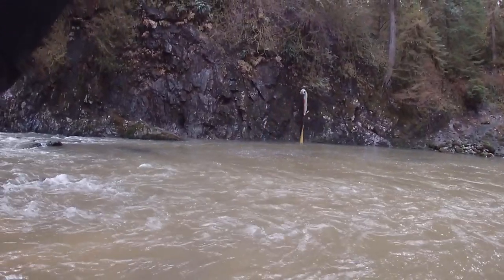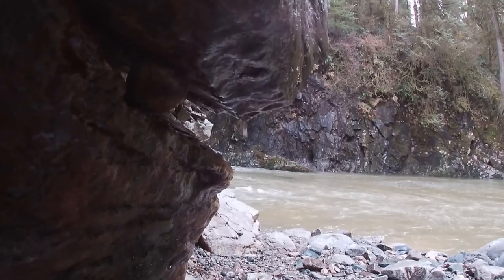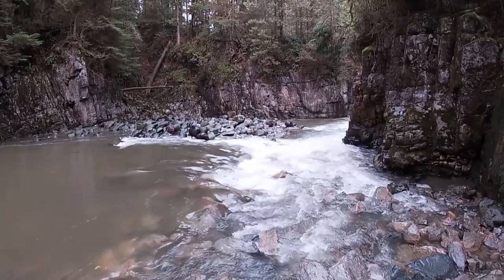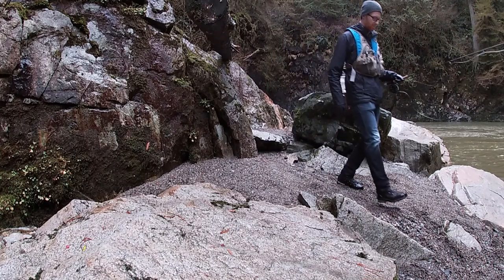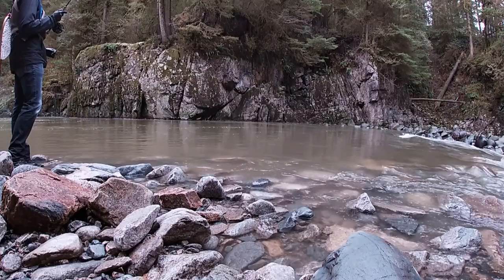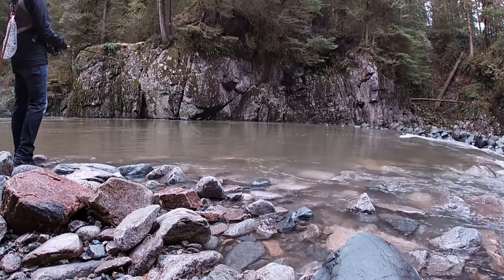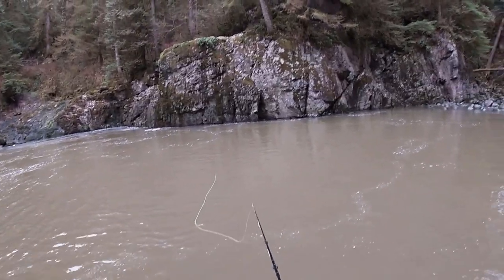Let's change out this bad boy. Look how good that looks. So that looks exactly like a fish. That's not a bad roll cast.